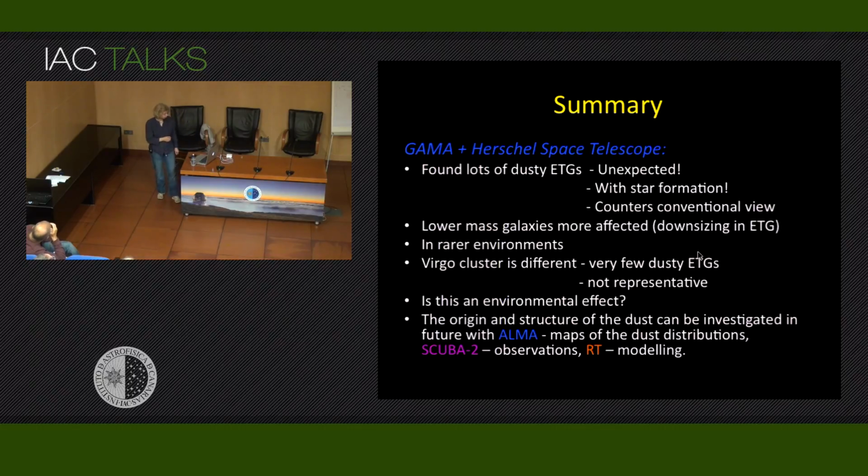So in summary, we've looked at GAMA and Herschel Space Telescope datasets for early-type galaxies in the nearby universe, and found lots of dusty early-type galaxies, which was highly unexpected, with star formation going on, and this tends to counter the conventional view that they're dust-free and cool gas-free.